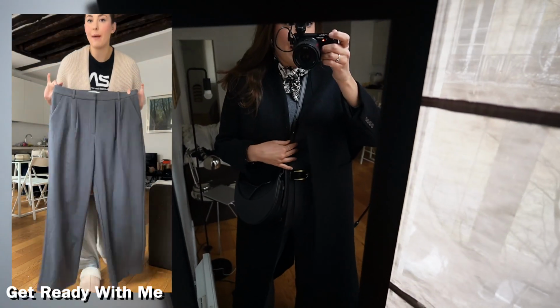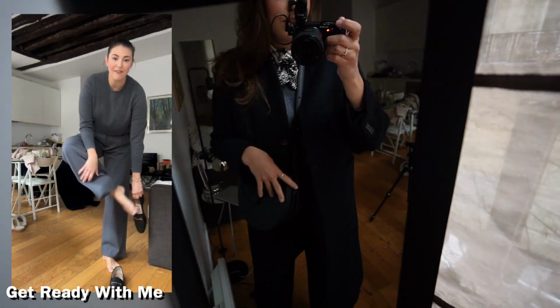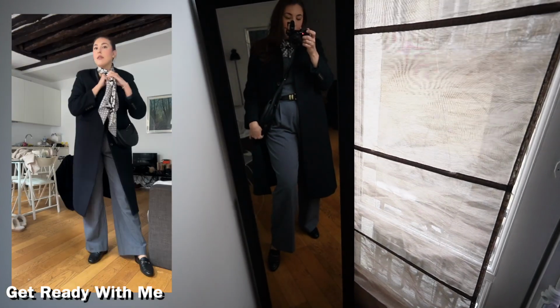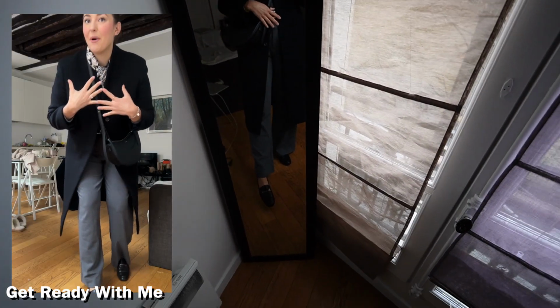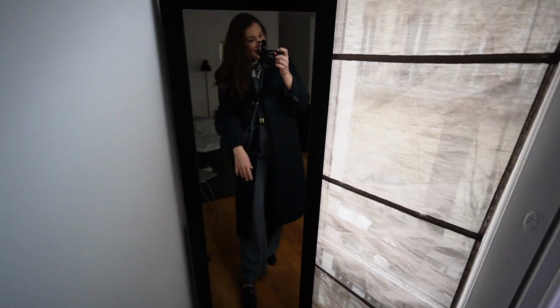This is my outfit of the day. I have a little gray cashmere on, a little silk scarf, black wool coat, and some gray trouser pants, just for a full-on monochromatic look. And of course, these comfortable shoes from Sam Edelman. And we are ready to go.